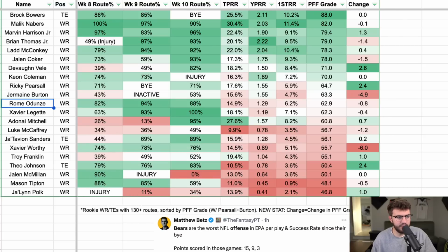You just can't expect good efficiency per route metrics when your offense is the worst NFL offense in EPA per play and success rate since their bye week. 15, 9, 3 points scored in those 3 games. Shout out to Matt Eberflus. Just not going to cut it.